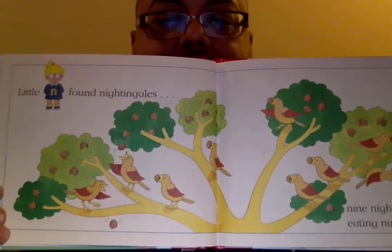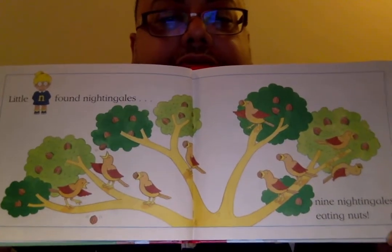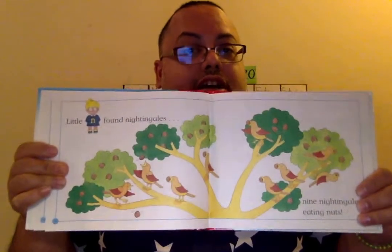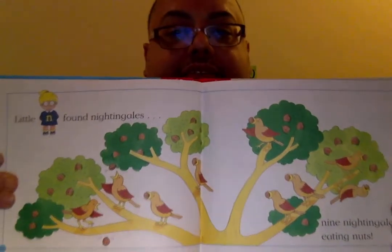Little N found nightingales. 9 nightingales eating nuts. So what is a nightingale? It's a kind of bird. Bird is a category for a group of animals that have the same characteristics. But there are robins and blue jays and eastern bluebird. There are pigeons. There are doves. But there are also nightingale. And nightingale begins with the letter N.